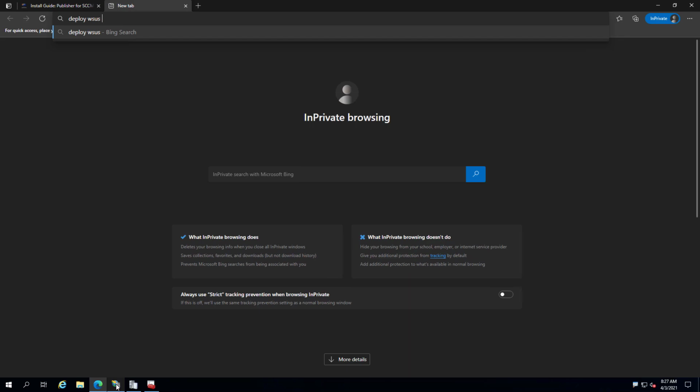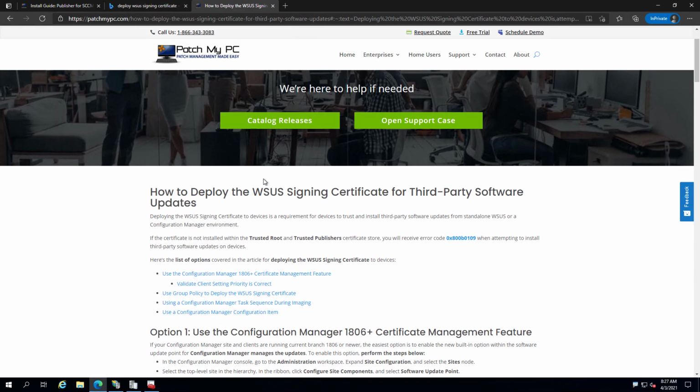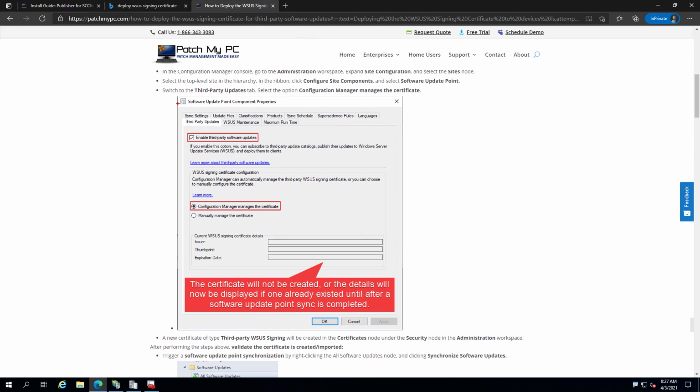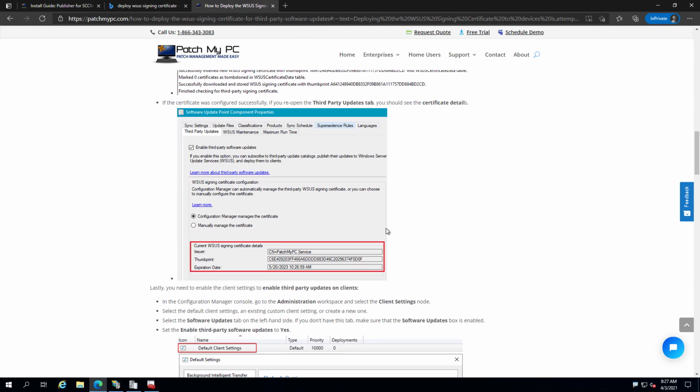Now, there are a few ways that you can deploy the WSUS signing certificate. If you just Google "deploy WSUS signing certificate," you should be able to hit one of our articles that talks about all the different methods you have to deploy the signing cert. In our case, we would not be able to use the built-in option using ConfigMgr, because we are running in the scenario where it can't read that because it's not in SSL.